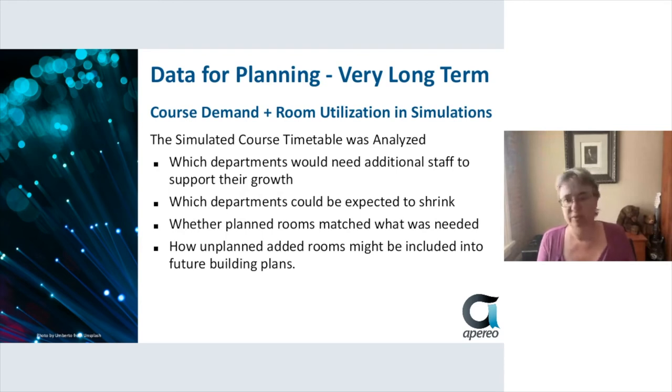You could see which departments were going to need to add additional staff. You have your service departments that offer courses everyone takes. If you increase students, yeah, you're going to need to increase faculty in those service departments. But depending on the makeup of what you increase, are you increasing faculty for chemistry and physics or language courses, things like that? So it gave a good feel for where hiring would need to be. And what departments are they just not going to get the new faculty? They're going to have to make do. And then, are the rooms we planned the rooms we're going to need? And the rooms we had to add to make this work, what are we going to do to make sure we've got those in 10 years? So a lot of that was done.